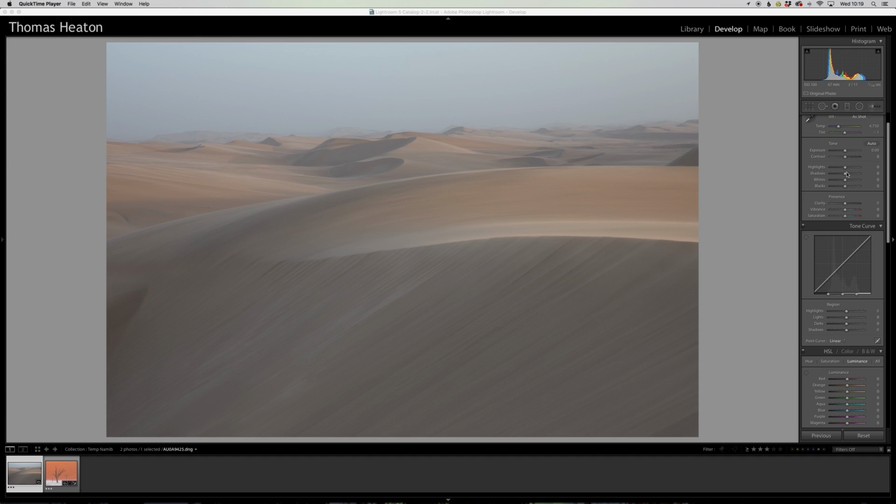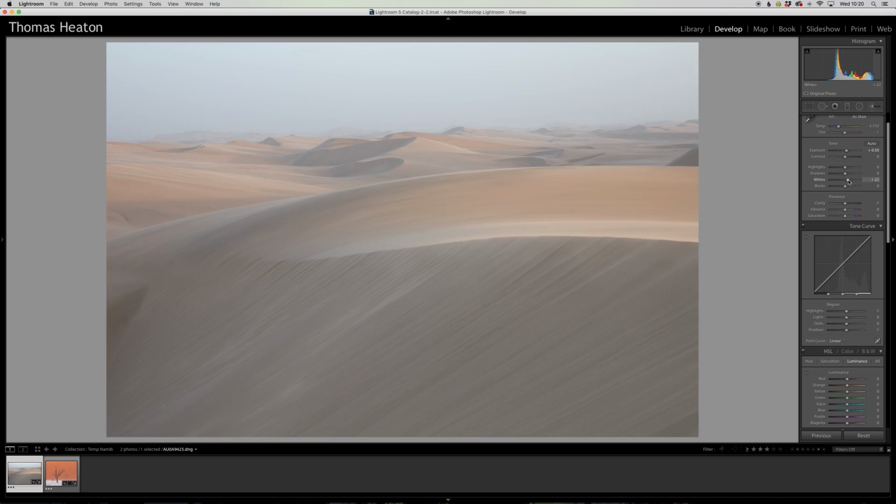So I am going to start with exposure because it is a tad underexposed. So I'm going to bring this up by half a stop. I usually like to set my white point and black point, which is naturally going to add contrast. I want to retain how soft and gentle this image is. So I'm going to set my whites to about there. This is just giving me a lovely, far brighter image. Now we're going to move on to the blacks.